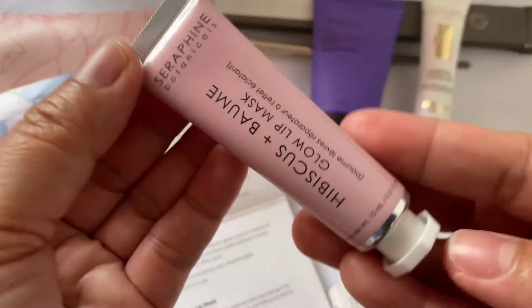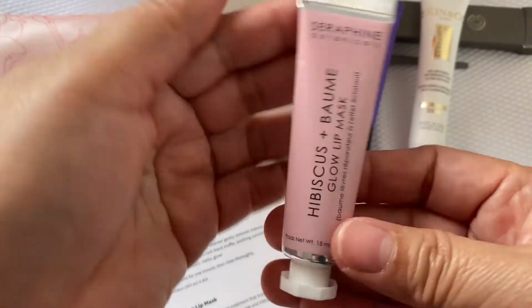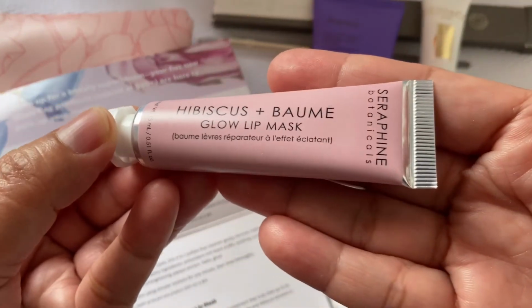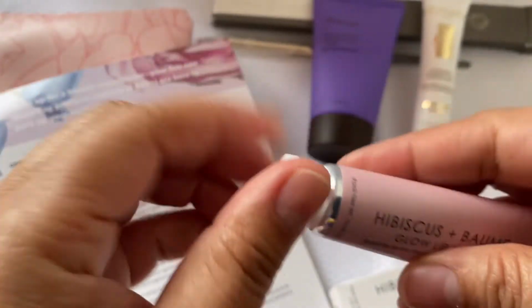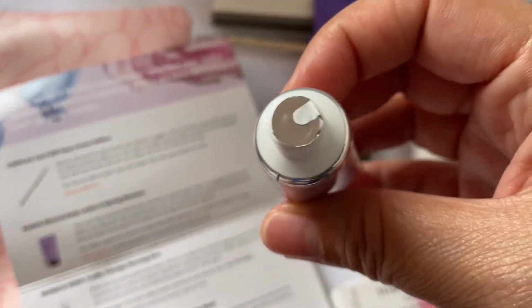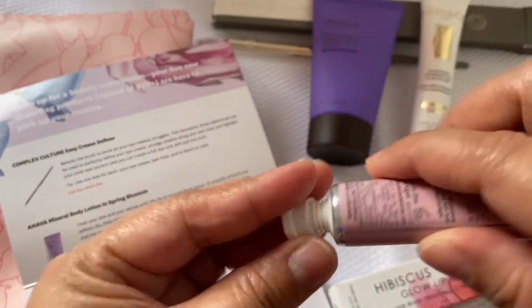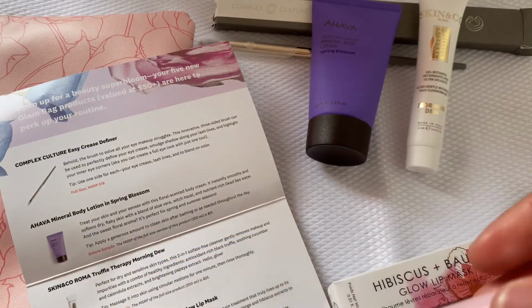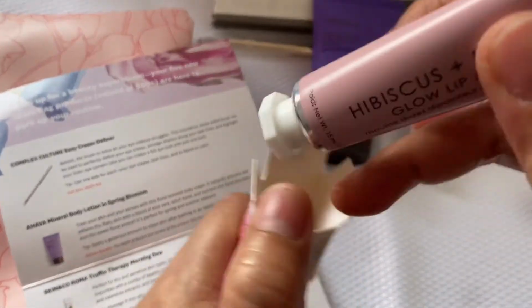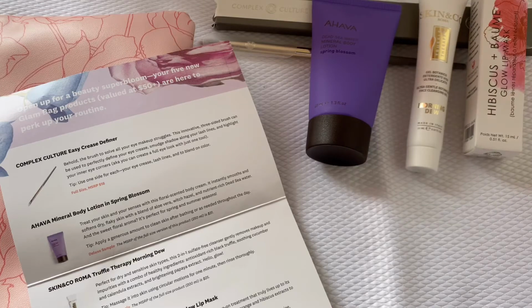And this is how it looks. It's a lip mask. And this must be sealed. And if it's sealed, I am not opening it. Okay. That's our 4th item in the bag. Let's put this back, and let's put it there.